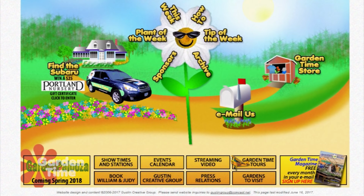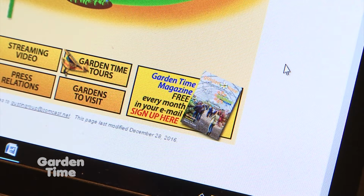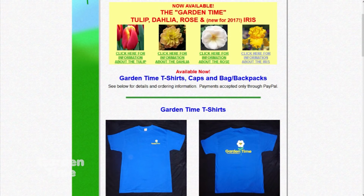At the bottom of the page, you'll notice a toolbar with more links. You'll also find a link to Garden Palooza, our once-a-year garden event. On the bottom right of the home page, you'll find a link to our Garden Time magazine, which comes free in your email every month. On the front page, you will also see a link to the Garden Time store. When you click on this link, it gives you the ability to buy t-shirts, hats, even Garden Time plants.